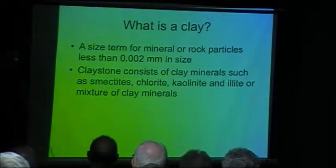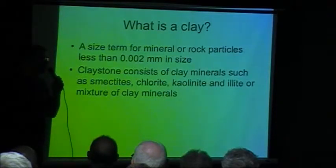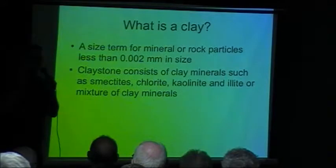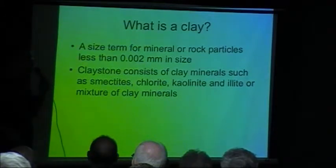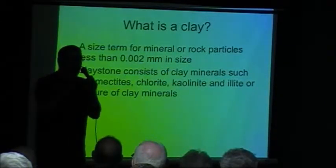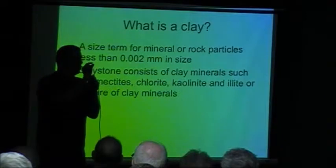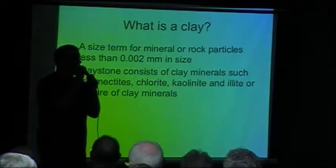Okay, so first of all, what is a clay? Geologists have a terrible time with certain things where we use one word with two different meanings. This is very common in my field. So one term that we use for clay is, all it does is denote the size of a piece of mineral or rock. And it's a very small one that's usually less than the size of a bacteria.